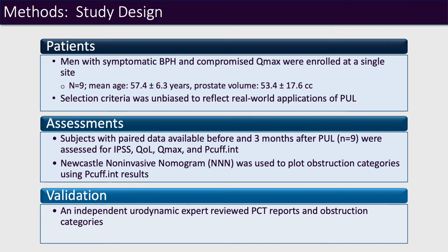Subjects had BPH data accumulated before and after the procedure, including IPSS, quality of life, Qmax, and cuff interruption pressure, which was plotted on a Newcastle non-invasive Nomogram. All urodynamic results were independently reviewed by a urodynamic expert without any significant changes made.